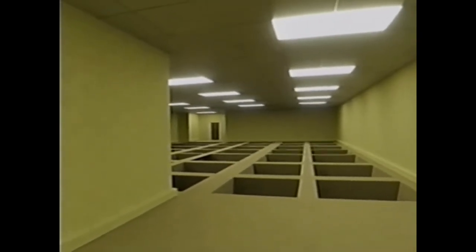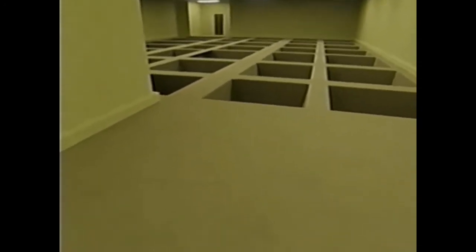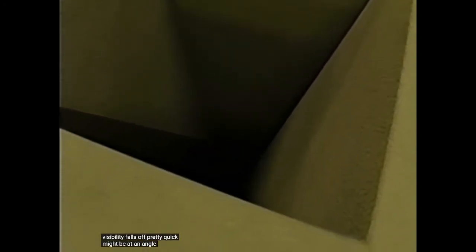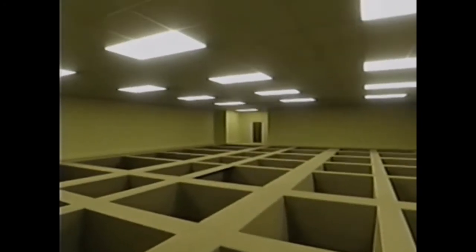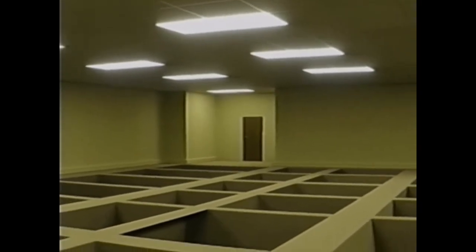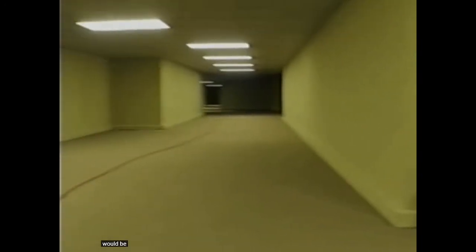Yeah, this is new. I don't remember seeing a room like this before. Visibility falls off pretty quick. Might be at an angle. And we've got a door. Don't recognize it. We need to cover all the way over there. Assembling a locker would be redundant. Alright, I'll take a look. Go notify Cloud.